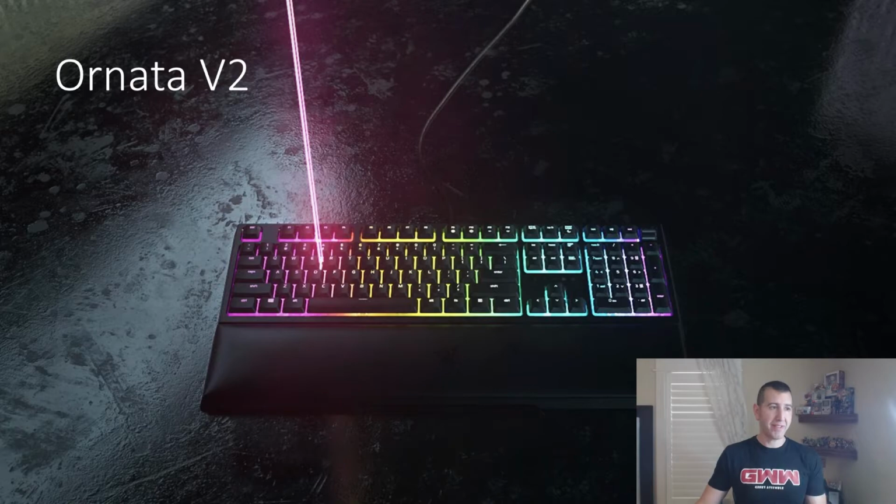Okay, keyboards. I have keyboards to show you. So first of all, the Ornata V2. We just gave away my Ornata V2 to a member of our community, so I don't have it with me anymore. But this was my favorite keyboard from Razer for this year. I'm a big fan of the Ornata with the mecha membrane keyboard design, but I don't have it, so I can't show it to you.